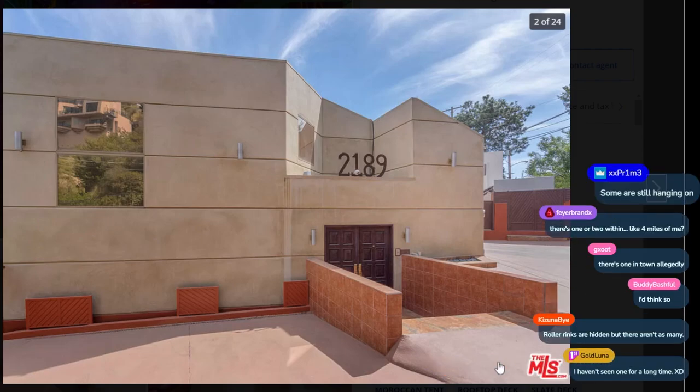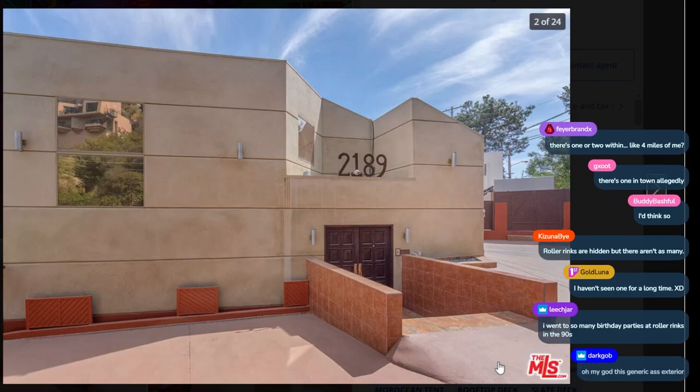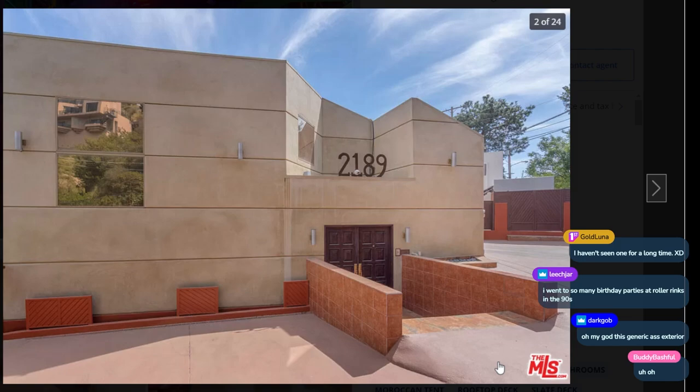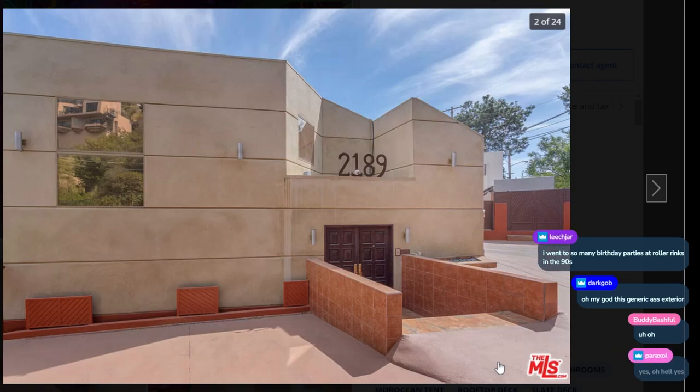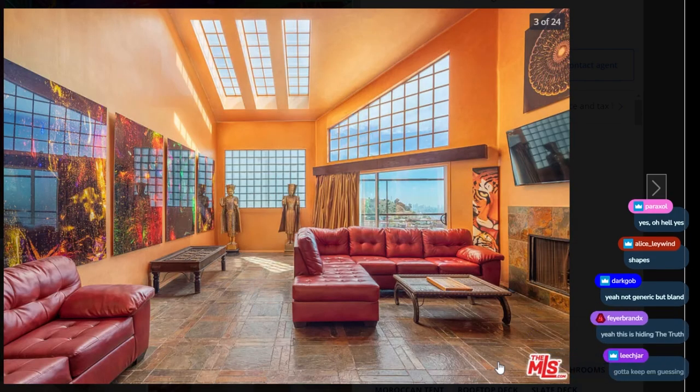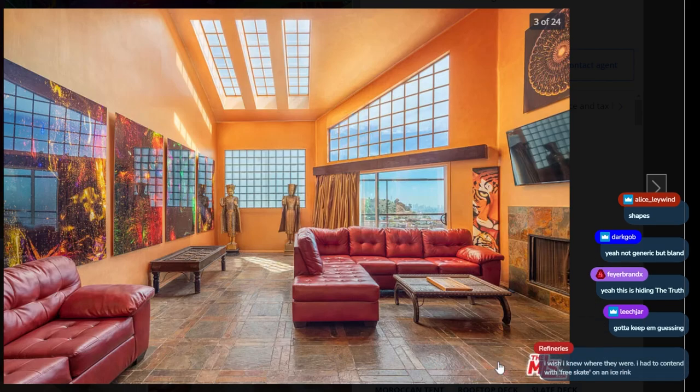Can we also appreciate how different the exterior is? I don't want to say unassuming, because it is still unique, you know? It's peculiar, but you wouldn't look at this and think, oh yeah, that's TJ's laser tag right there. Oh God, gold again. Oh Christ, we're back. Folks, I'm sorry. I forgot about this.